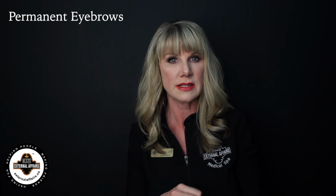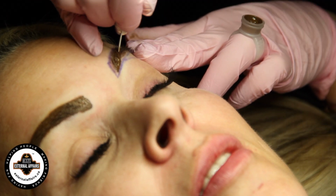So permanent eyebrows is done obviously with putting pigment deep into the tissue of the eyebrow. It's done with an electronic pen. The pigment is actually driven quite deep. So permanent brows have a softer, more muted look just because the pigment is going deeper and it's settling there. It does last longer, 3 to 5 years, compared to microblading, which we typically say around the 1-year mark.